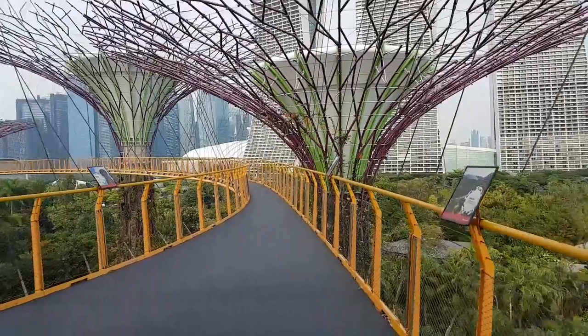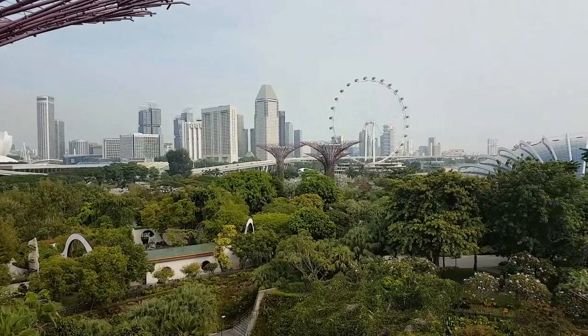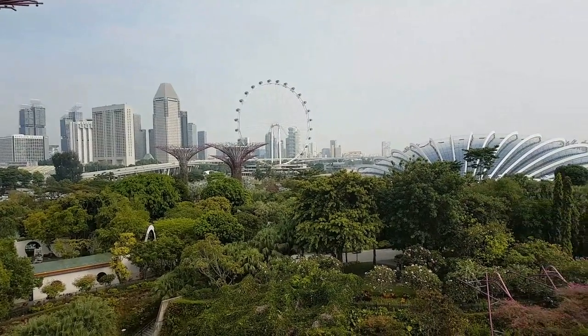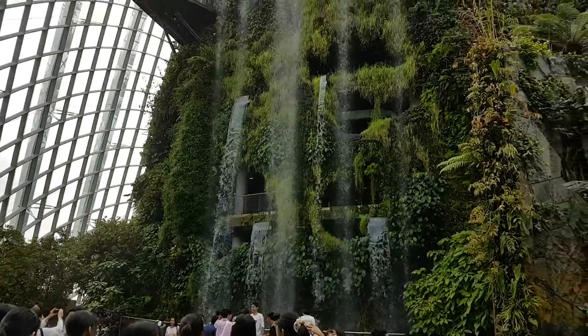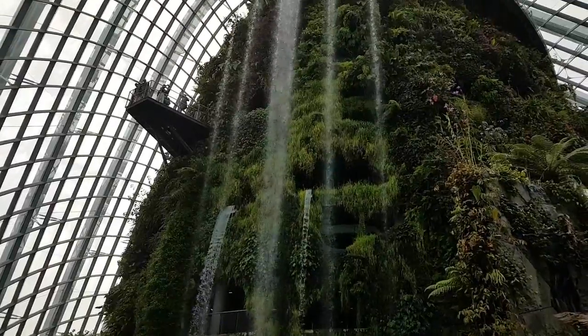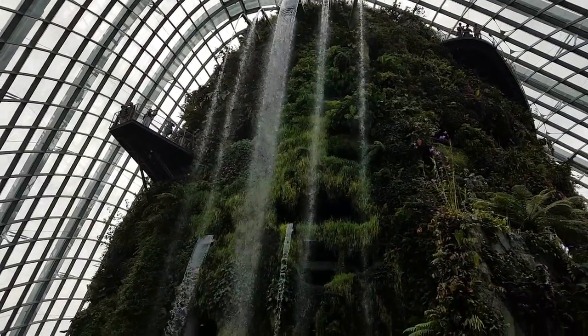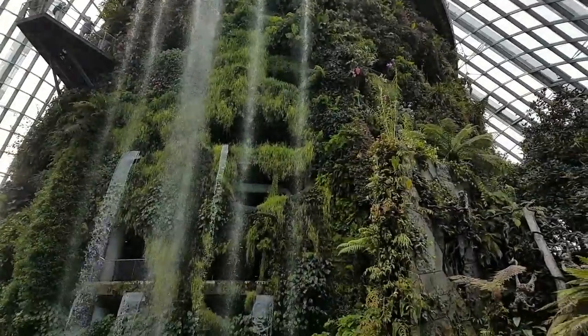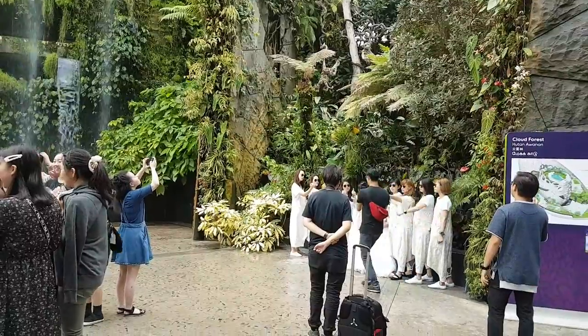Whoa, this is impressive. And this one has a big waterfall in. This is cool. This is the Cloud Forest Dome. It also has a wedding photo shoot.